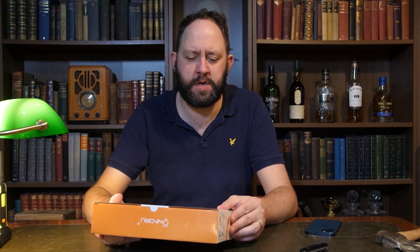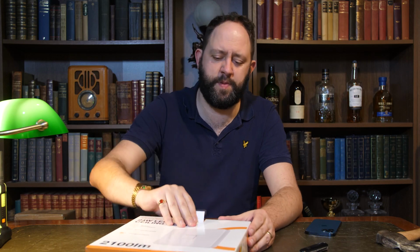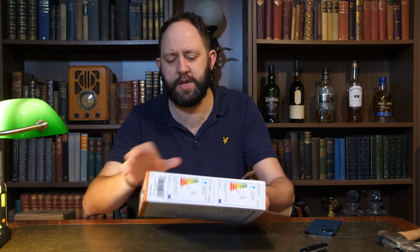It's a 24 watts LED ceiling light. That would appear like it has no smart functionality at all.